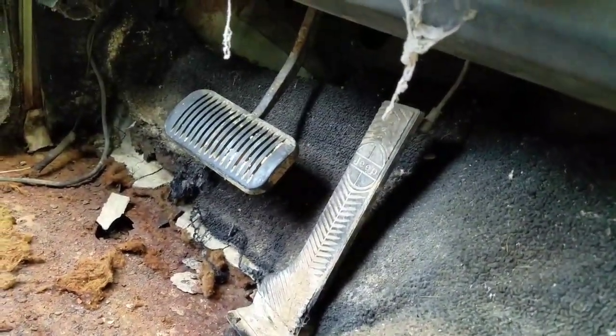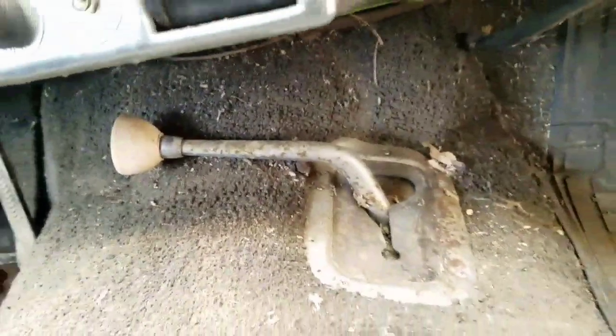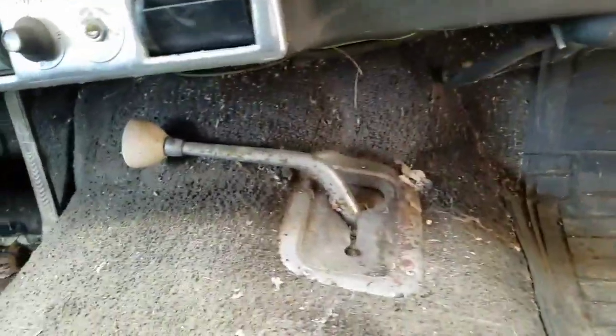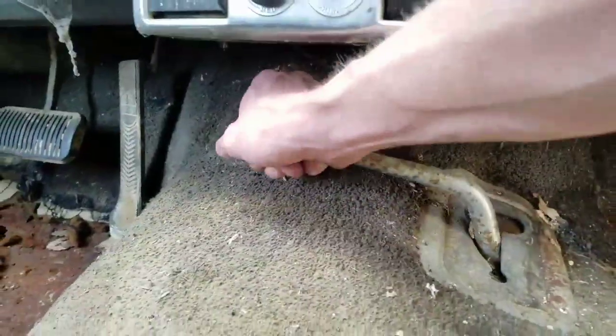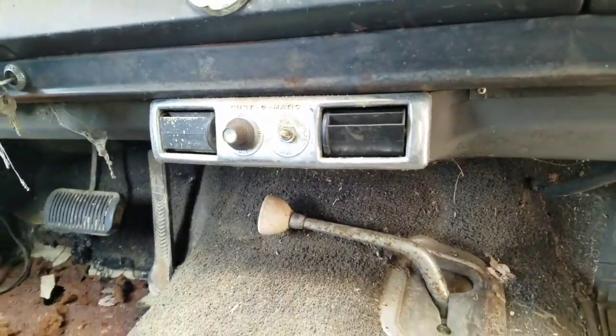So I got a lot of work in front of me. We'll see what happens. The key's still in it, so that's pretty cool. This is the shift lever for the 4x4. Look at the position of it though. It's pretty crazy because I don't think it's actually hooked up. I'm guessing the linkage probably rotted off. I could open that up and see what's in there.